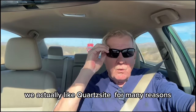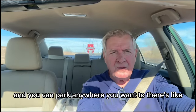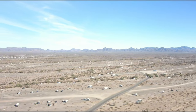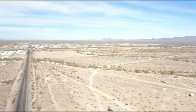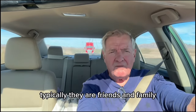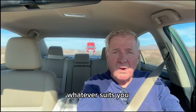We actually like Quartzsite for many reasons. First of all, it just feels like you're just free, just completely free. And you can park anywhere you want to. I think that's why they call it dispersed camping, because it is dispersed. It's 11,000 acres out there. You could just pick a spot. No one's going to crowd you. The people who band together or circle the wagons typically are friends and family. You can be far out or you can be close in. It's just whatever suits you.